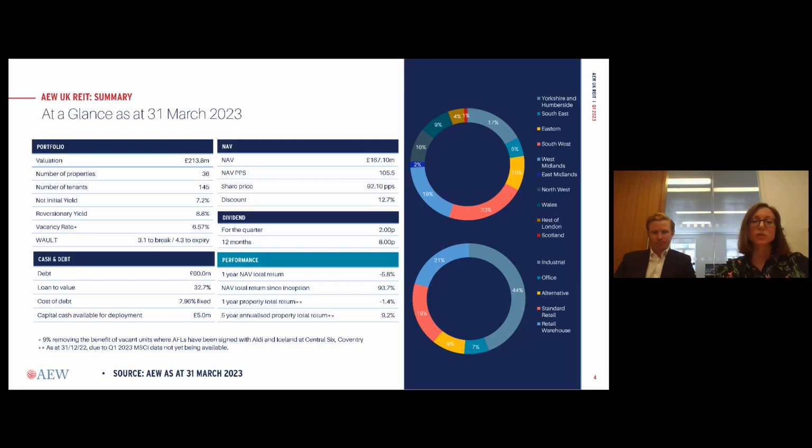So this slide shows you a snapshot of the portfolio as at the 31st of March. Starting with the pie charts on the right-hand side, you will see that our sector weightings and geographical locations look broadly similar to how they have done for a little while now. In our sector weightings, we continue to have a high exposure to the industrial sector. That is a position that we built up in the early years of running this REIT.